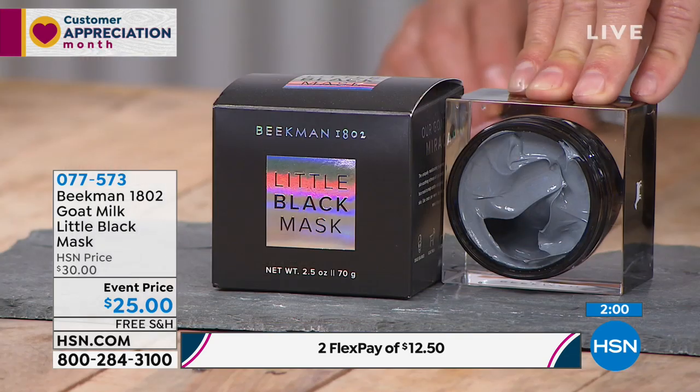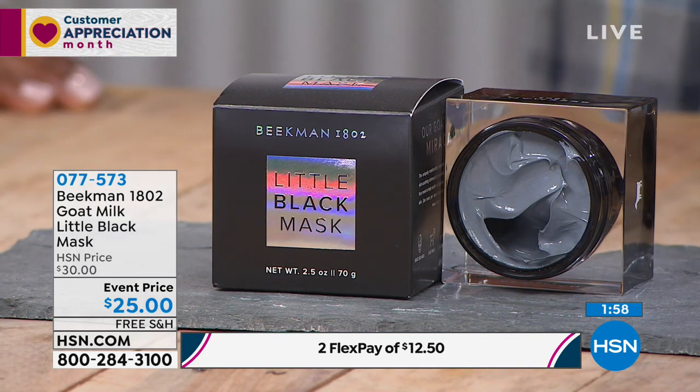But you've fallen in love with the soaps. You've fallen in love with the body creams. You've fallen in love with the hand creams, the lip balms. And most of you have tried some of the skincare products, but the mask is what's new. It's the new addition, and you've never ventured into doing it. No, it's a way to exfoliate.